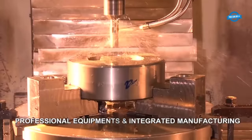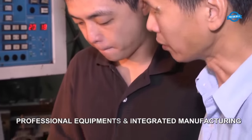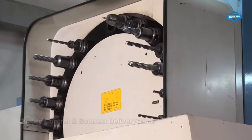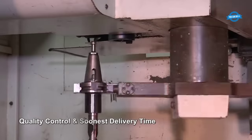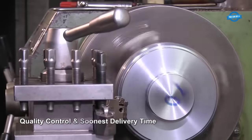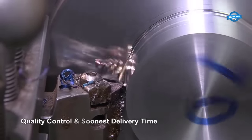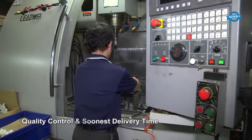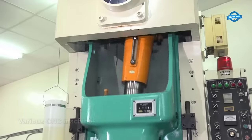Integrated manufacturing and quality control. The manufacturing process is characterized by its integration, with each step optimized to seamlessly transition to the next. This integration, combined with professional equipment, ensures that products meet the desired specifications and quality standards. The facility's commitment to quality control is unwavering, resulting in products that consistently meet or exceed customer expectations.